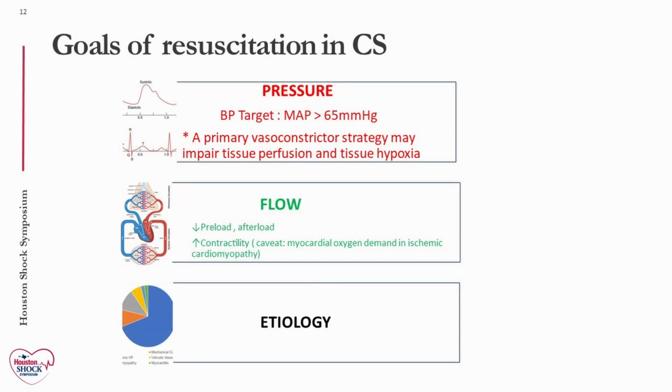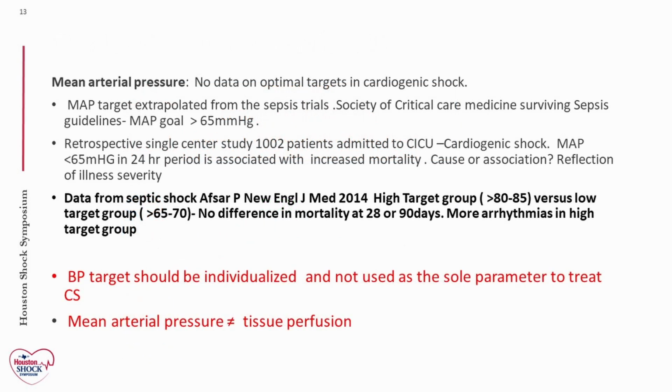So the goals of resuscitation: the focus should be to restore pressure and flow, and again, etiology is important for success. For blood pressure targets, a primary vasoconstrictor strategy may impair tissue perfusion, so it's important to restore pressure and flow by decreasing preload and afterload, and also increasing contractility. There's no data on optimal pressure targets in cardiogenic shock. Most of the data is extrapolated from sepsis trials.